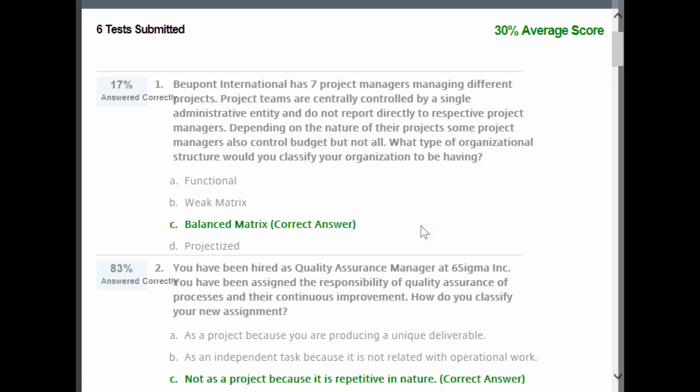Whose answer was balanced matrix? I did, sir. Okay. Right. So Ghazi, what was your reason to say it balanced matrix? Sir, the organizations vary from being functional to projectized. Okay. Matrix is an organization which is balanced in between. So this was a balanced organization, as I understood it.